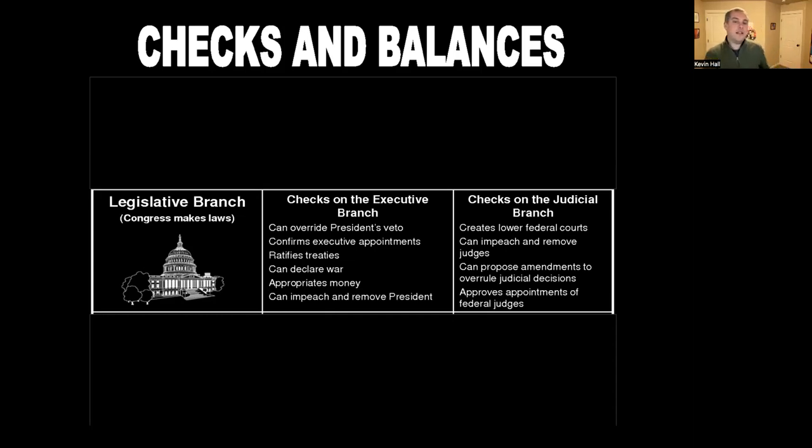Then there's the ways that the legislative branch can check on the judicial branch, or the Supreme Court. That's because the legislative branch can create other federal courts. They can also impeach and remove judges and justices. So the president isn't the only person who can be impeached, right? There are other political officials who can also be impeached.